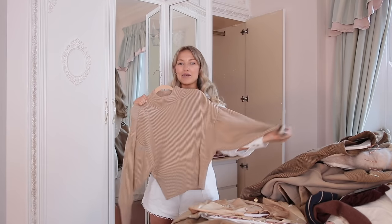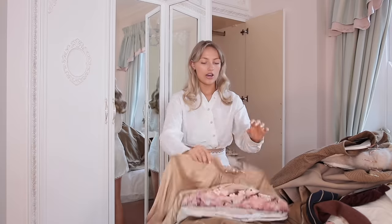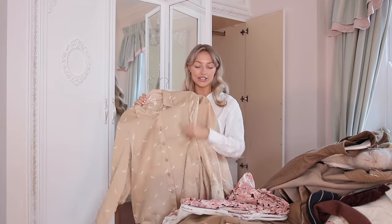Is it time to get rid of my camel Zara jumper? No, I don't think it's ever time to get rid of the camel Zara jumper. Okay, blouses. Definitely keeping the gold, definitely keeping the horse because I just think it looks like Chloe.